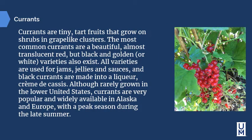Currants are tiny tart fruit that grow on shrubs like grape clusters. The most common currant is a beautiful, almost translucent red, but black and golden varieties also exist. All varieties are used for jams, jellies, and sauces, and black currants are made into a liqueur called creme de cassis. Although rarely grown in the lower United States, currants are very popular and widely available in Alaska and Europe, with the peak season during the late summer.